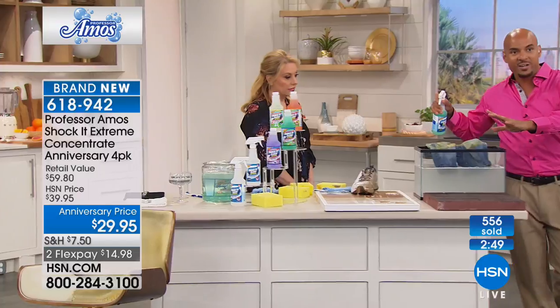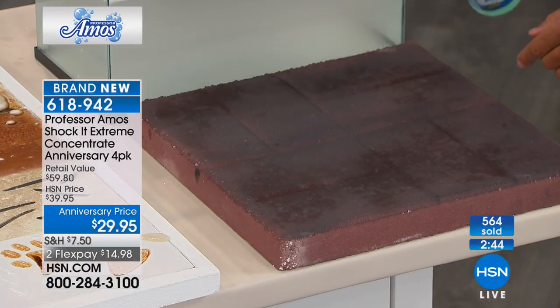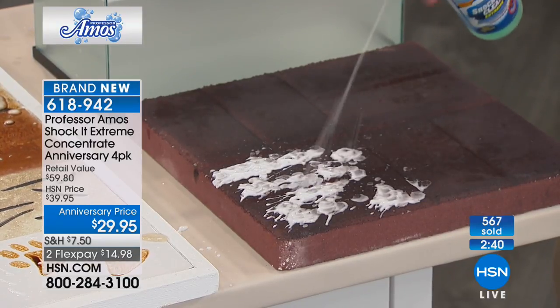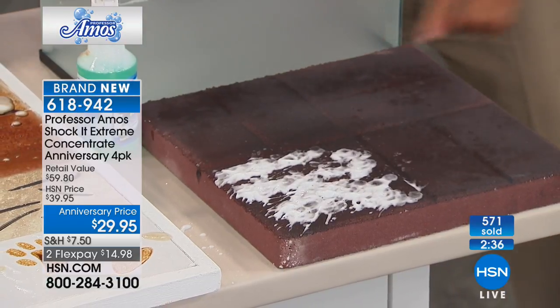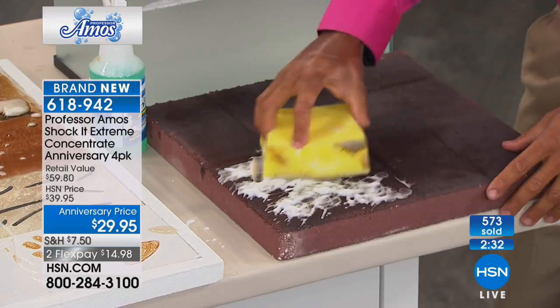Now, it's not just for inside of your house. Please check it out outside, your garage floor. Take a look at that paver. So your pavers look like that. Where we live in Florida, mold and mildew grow rapidly because of the moisture and all the rain. So what you're going to do is spray that Shock It Clean down there, let the foam do the work, give it 2 minutes. You can actually come back and pressure wash that away.